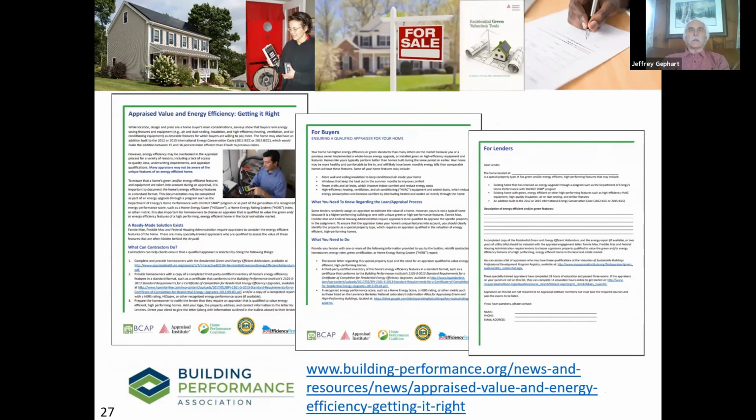This particular engagement strategy has been adopted by others as well. The Building Performance Association represents weatherization contractors, weatherization assistance programs, and auditors. And so they're adopting this approach with a letter for a buyer and a letter for the lender. We don't want anybody to be surprised. We'd like to have every chance to get this information early and right up front so that it works into the process.